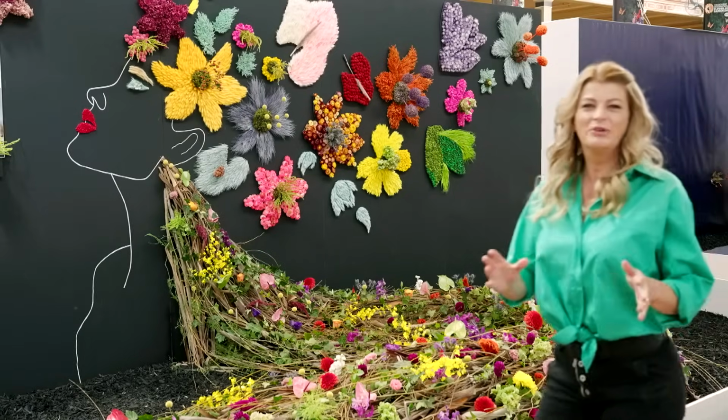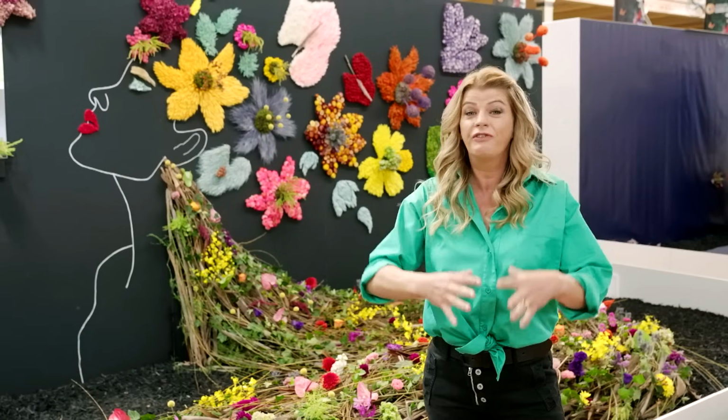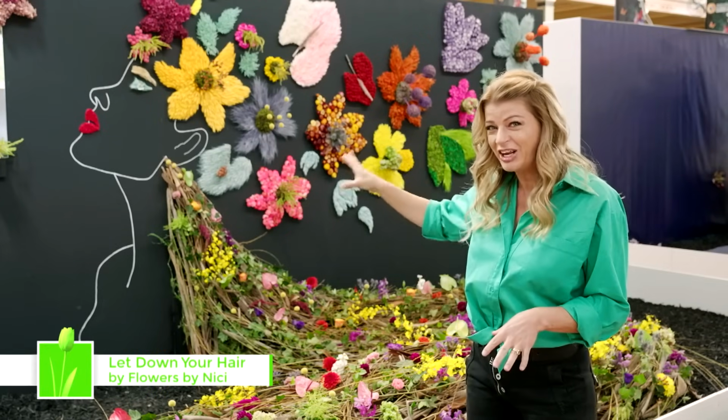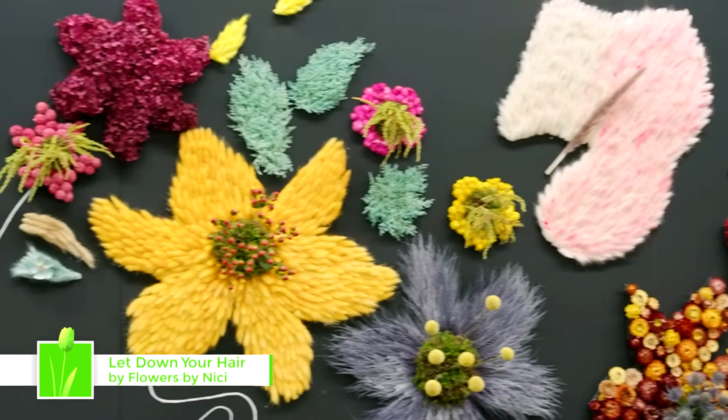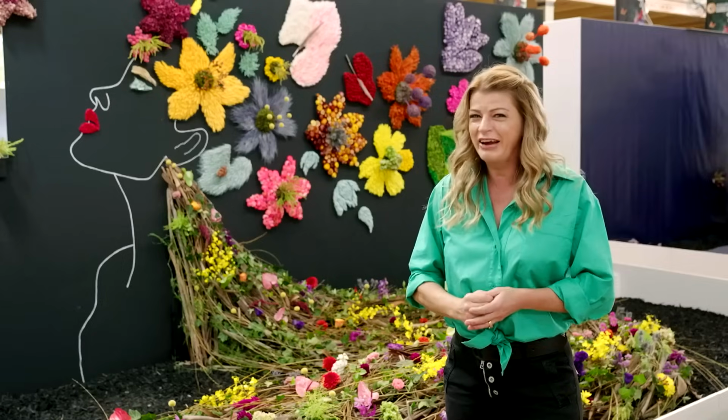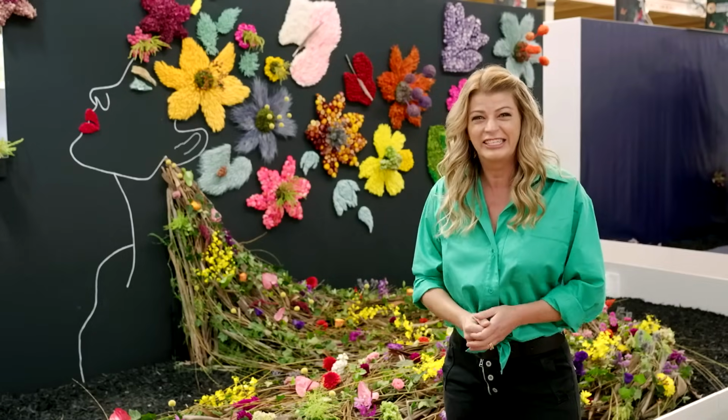The Great Hall of Flowers also provides a wonderful opportunity for florists to showcase their artistic skills. So just take a look at the detail in this picture. Each of those flower shapes is formed using individual blooms, seed heads or foliage. What a great way to let your hair down after lockdown.